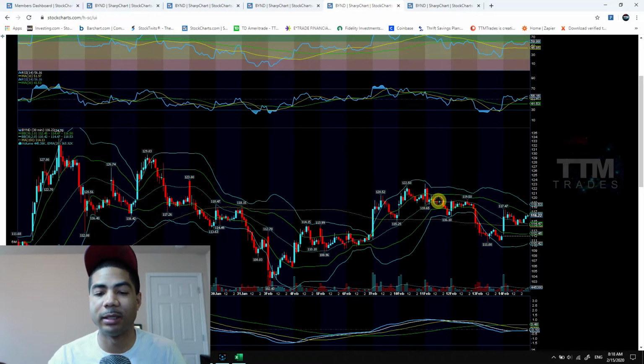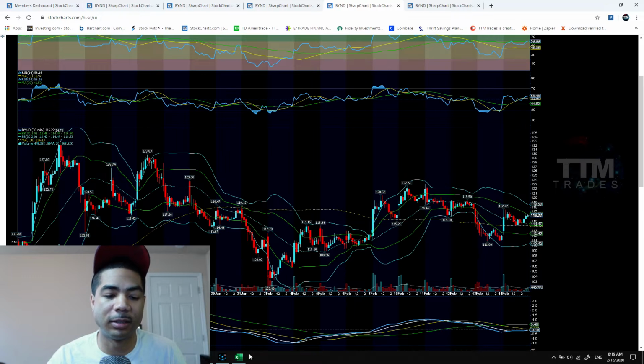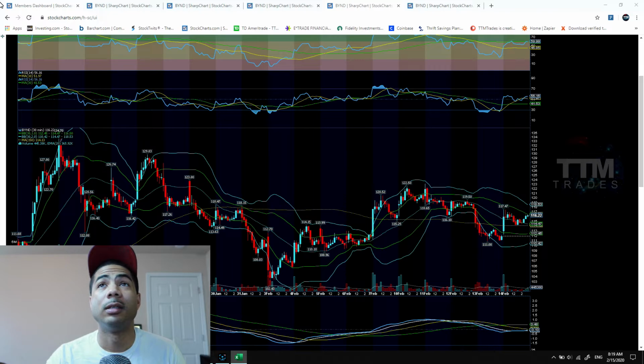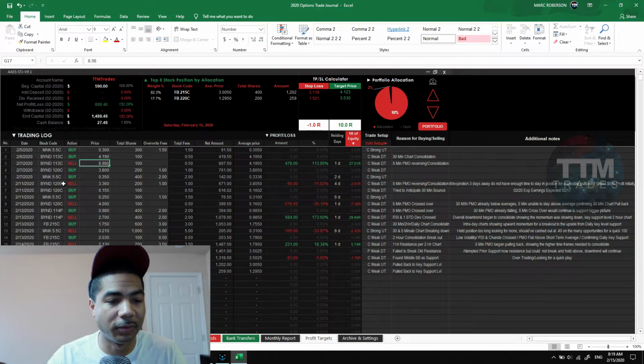And when it began pulling back like this on the 5-minute chart, I started noticing that the PMO was turning downward, and it was losing momentum intraday. So with that being said, I went ahead and cashed out of that Beyond 120 position. As you can see here on the 11th, I sold and I took a $90 loss on that trade.